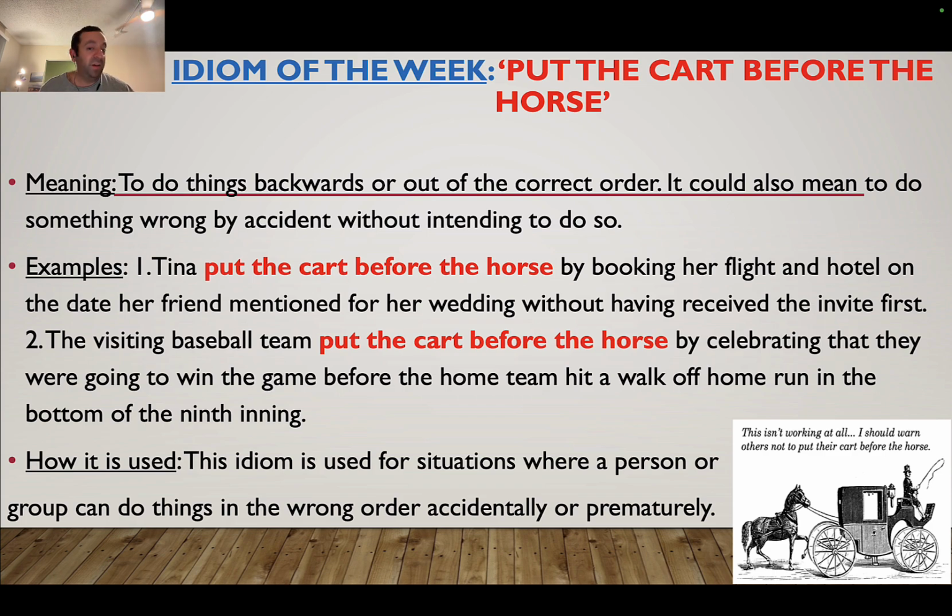In order to go to a wedding, you have to be invited, right? You can't just crash weddings. So that's the first example. She made a mistake accidentally. She did it wrong, but she didn't do it on purpose.